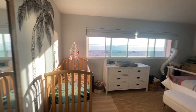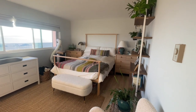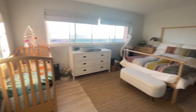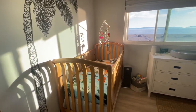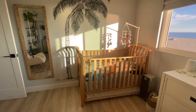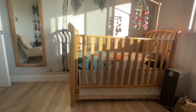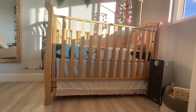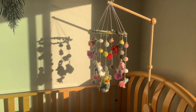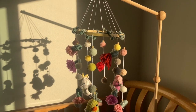Okay, so here is a look at our bedroom. For those of you who didn't watch our previous video, Bogie has been moved to the living room, whereas he used to be in our bedroom. There's definitely not space for all 4 of us in the bedroom, but I got the crib as a hand-me-down, so that was free, which was amazing. And there's actually storage under the crib, which I find really useful. Again, it's about space optimization. Wanted to show you guys how adorable this mobile is that my friend Gabby actually made.